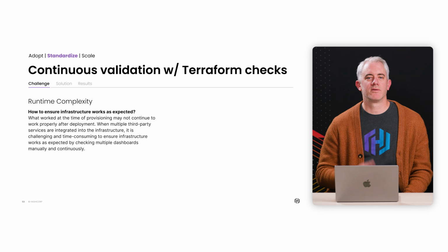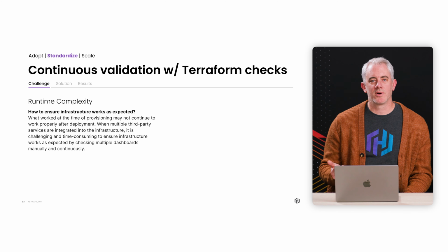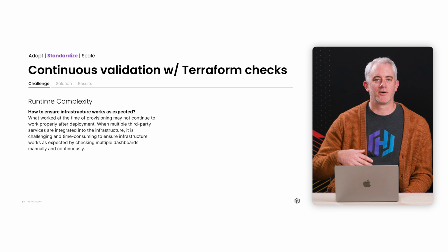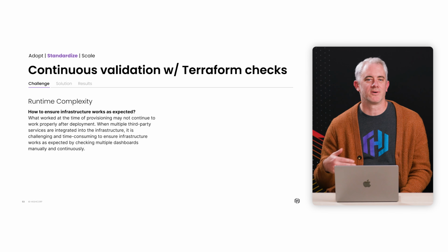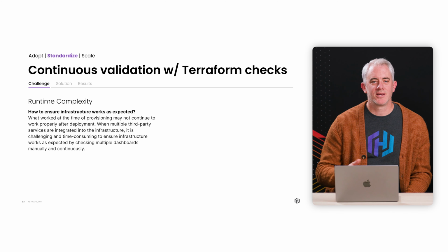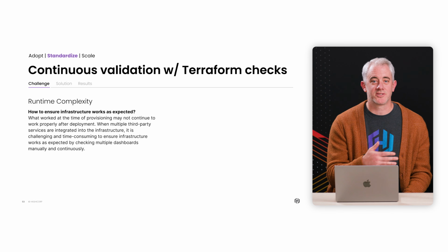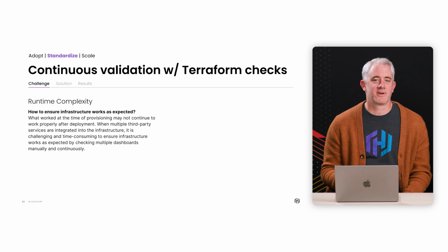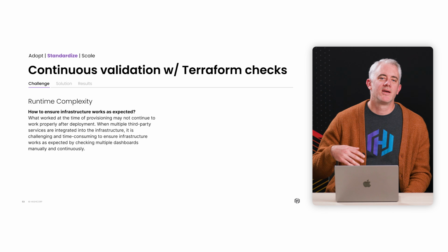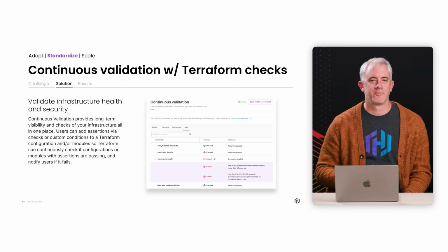Sure, yeah. Well, we've been working on a feature called continuous validation with Terraform checks. You know what worked when you first provisioned it, of course, but it's harder to track what's still healthy post-deployment. Your system can change over time, and other things will change that will affect your infrastructure. When you have multiple products and services integrated and running, it's challenging to keep track of it all. So you have to check various dashboards or log in to each service's app to see the status of everything. It's especially difficult to do that continuously and in a timely manner so you can respond and mitigate problems quicker.